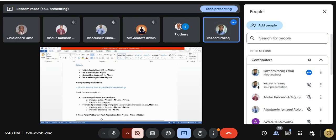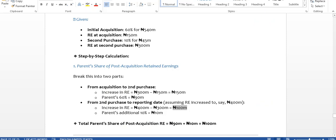Okay, better now. So that is what we are saying here. Mr. Bola, your total post-acquisition profit from the first acquisition will now be the first 90 million you cashed out before the second acquisition, plus the 10 million you cashed out after the second acquisition, at the reporting date after the second purchase, right? Do you understand that, sir?